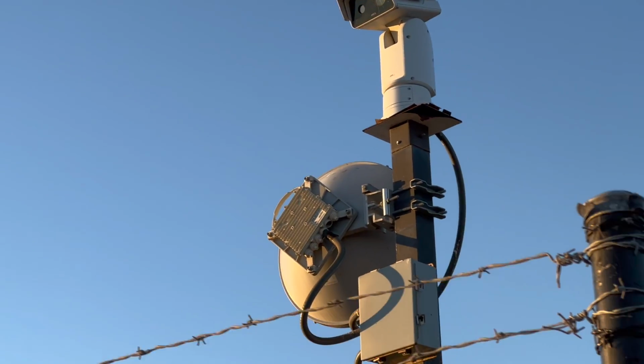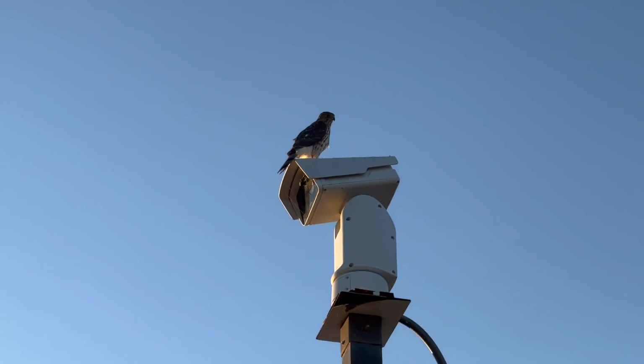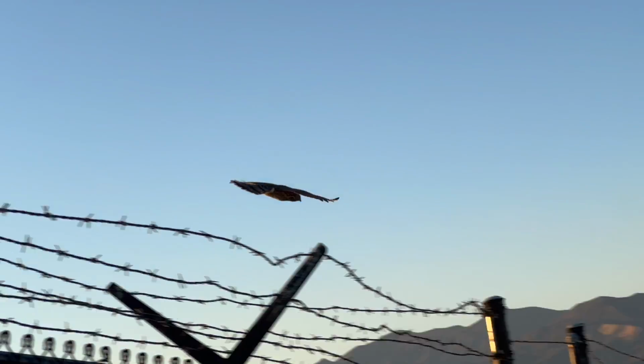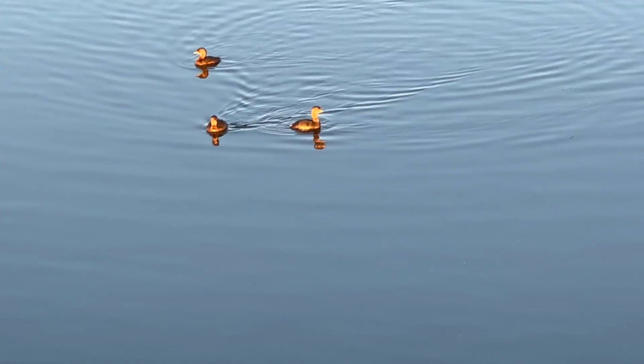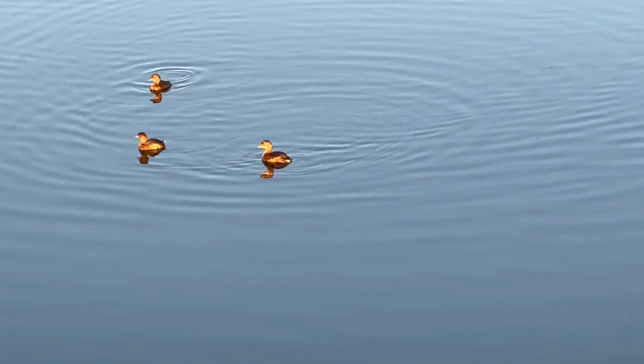While out filming, I saw what I believe to be a sharp-shinned hawk, which is a rare species that lives in this area, and it was perched on top of a camera. I also saw these little ducks, and I didn't know what species they were, but they possibly were mallard, northern shoveler, northern pintail, or an American wigeon.